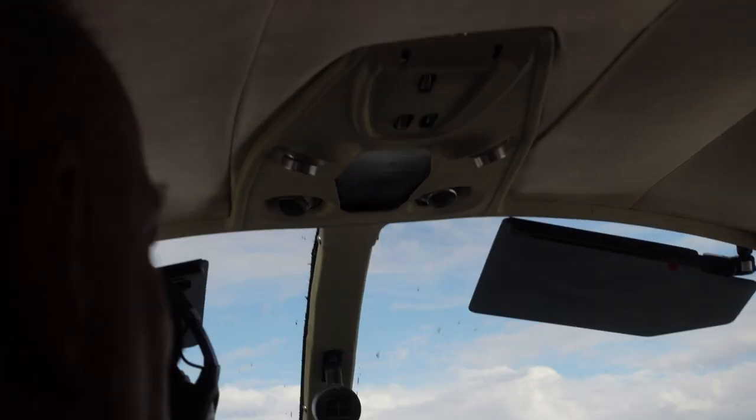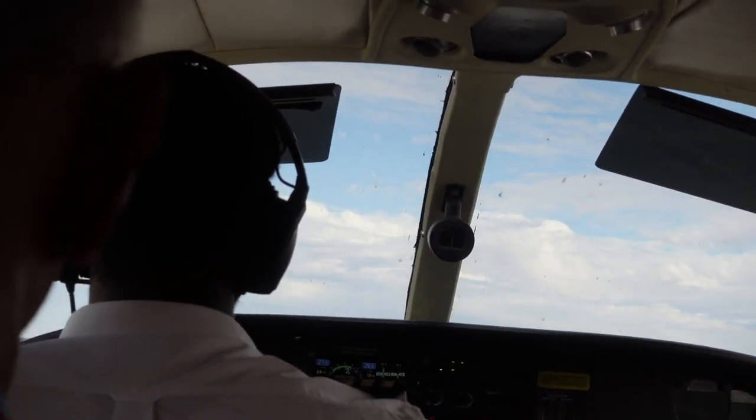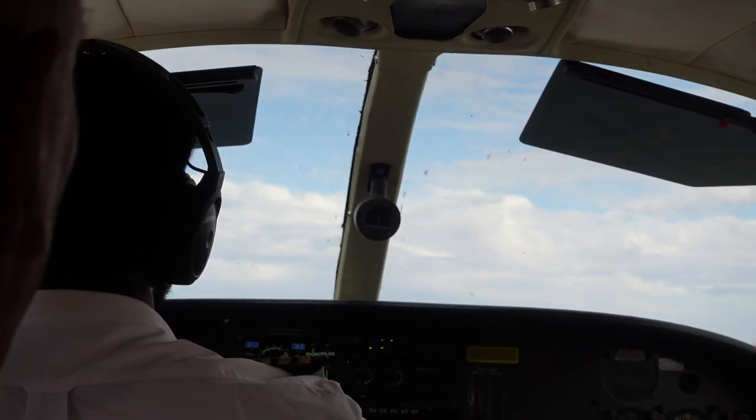So here we are, takeoff. I think I've told you before, love the takeoff and the landing and the flying. Sensational, I just love it.